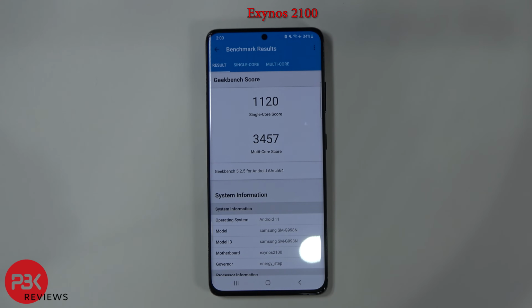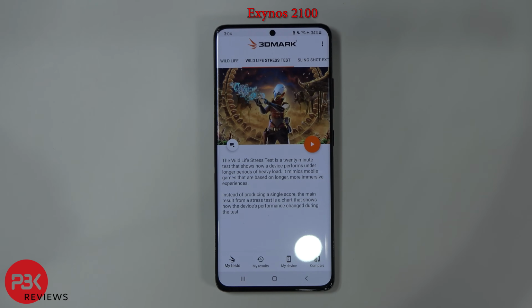So as far as the scores go, single core is 1120 and multi-core is 3457. So compared with the power saving mode off, the single core is 2 points higher. However, the multi-core score scored only 3457 compared to the 3634 when the power saving mode was off. Now we're going to run the stress test and see the results of that.